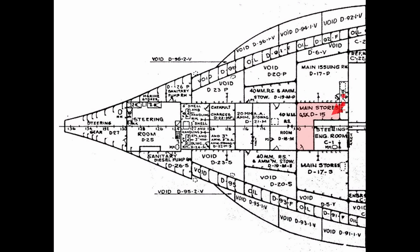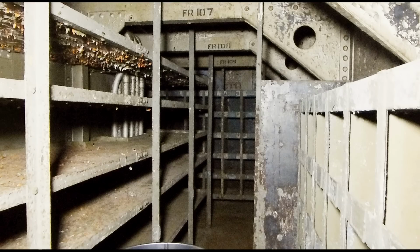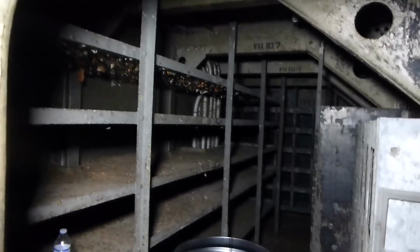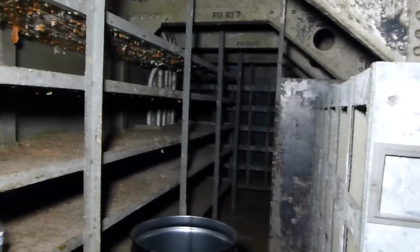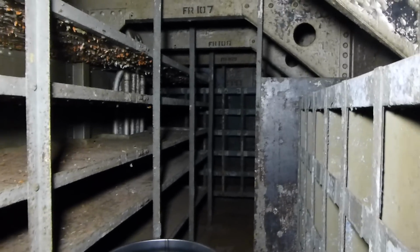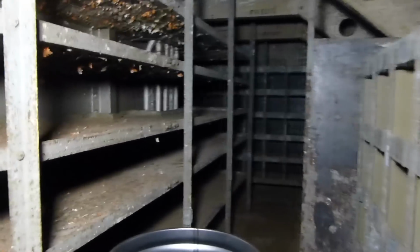our next stop is through an open arch to D15P GSK stores, where we can see racks containing hundreds of small bins that could store small hardware and parts required to maintain the ship. Entering D15, marked as GSK main stores. Looking aft, we are still on the second platform, starboard side, frame 104 through 110.